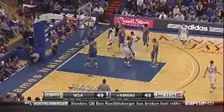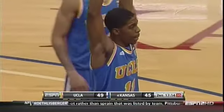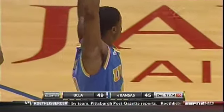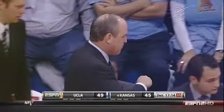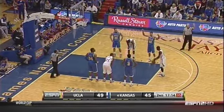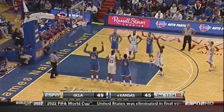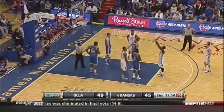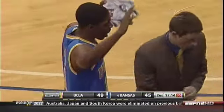Tyshawn Taylor bumped by Jones. And that's number 3 on Lazarick Jones. And immediately Ben Howland is going to go to the bench and bring in Jeremy Anderson. Tyshawn Taylor at the line. Taylor comes out of that fabled program in Jersey City, St. Anthony's, where his coach was Bob Hurley Sr. As Jones will take a seat.